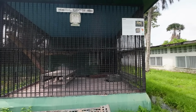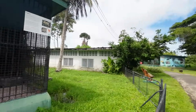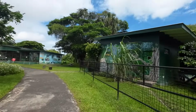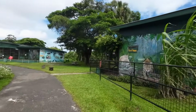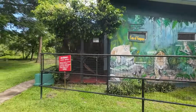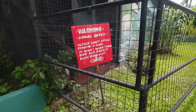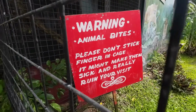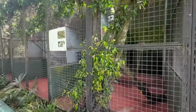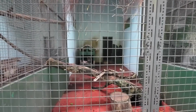There used to be a jaguar in here, but I don't see it anymore. Let me go see if we still have the ocelots. My favorite of all the cats. They might be smaller, but they're very feisty. There is one.